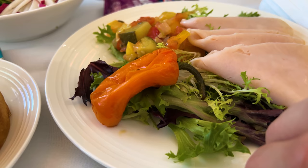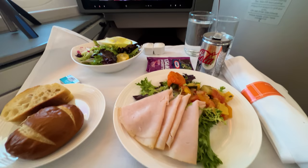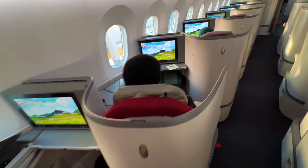So someone just went to QuikTrip, they bought a bunch of salads and deli meat, and they put it on the menu. All right, this is some kind of a salsa. It's a cold bell pepper sauce or salsa, tastes okay. Just kind of a pedestrian start to the meal. It's fine, my expectations weren't too high, although you always hope for something special when you're on a flight like this, a flight that costs over $6,000.